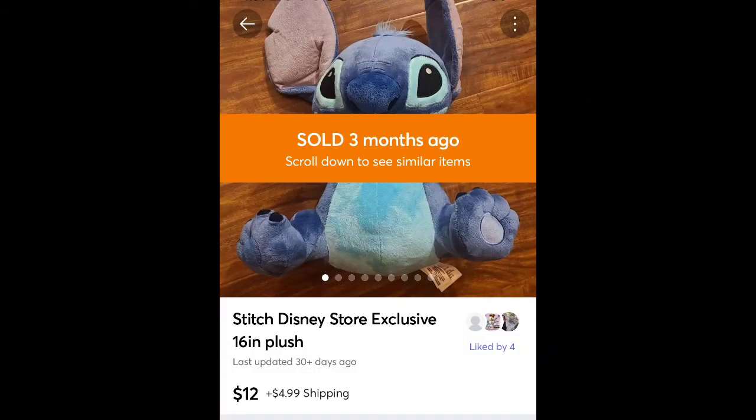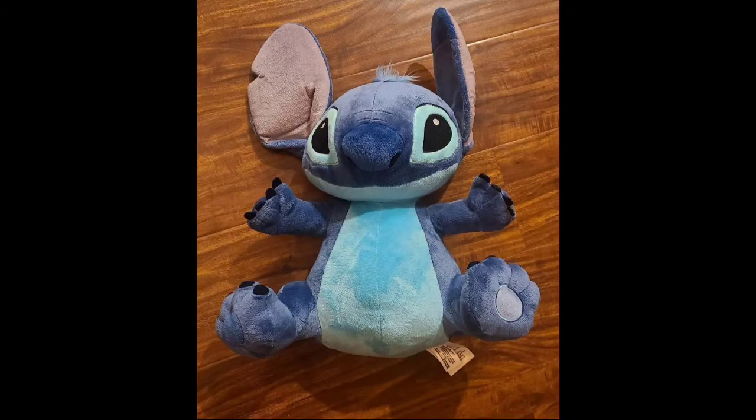This is a Lilo and Stitch plush, Disney Store exclusive. It sold for $12 plus shipping. I think I could have held out for a bit more on this one. It's one of the first plushes that I sold when I first started doing this, and it sold pretty quickly, and it was really adorable. I have a bunch of those to list still.